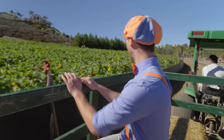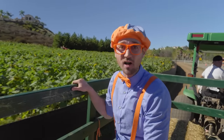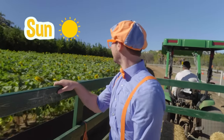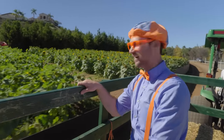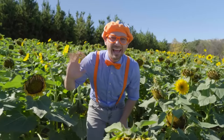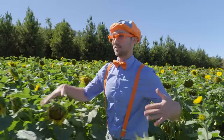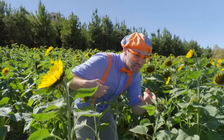Whoa, check it out. Wow, look at all those sunflowers. Wow, they're so tall and yellow. And circular. Huh, maybe that's why they're called sunflowers. They look like the sun. Whoa, hey, sunflowers. Whoa, hey. Whoa, check it out. Look at all these sunflowers. Wow, they're so pretty. They're so tall. They're yellow. Wow. Oh, and look at this one.